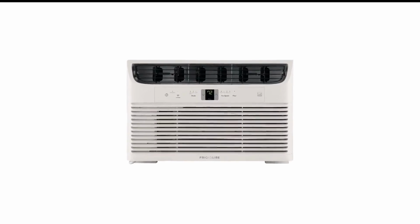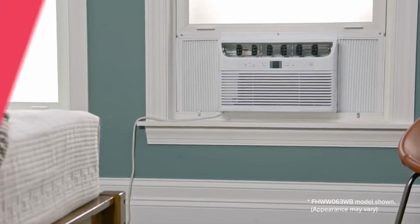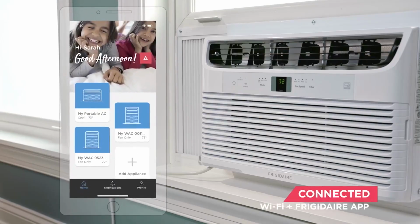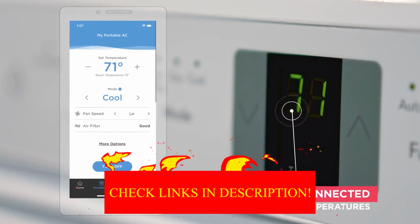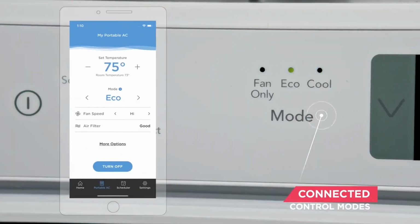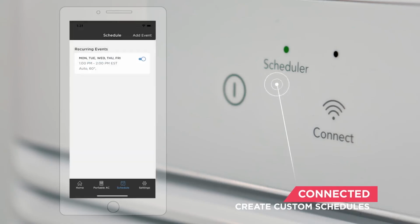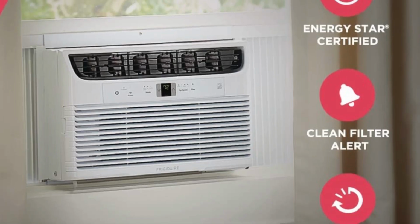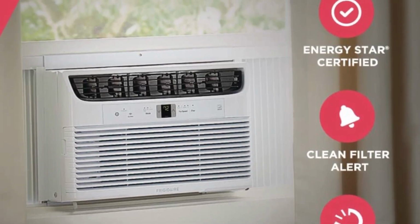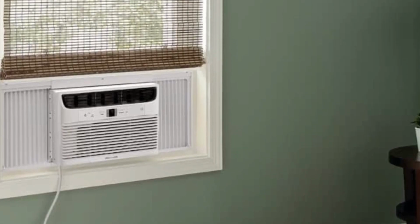Number 2 in my list is Frigidaire Window AC. Since 2014, we've recommended the Frigidaire FHWW083WBE, or one of its nearly identical predecessors, as a reliable and affordable option for a basic window air conditioner. It's quieter than most other non-inverter ACs, and it cools the room quickly and efficiently. Also, it typically costs less than our other picks while offering comparable performance and smart home capabilities.